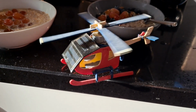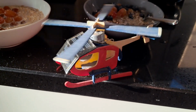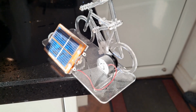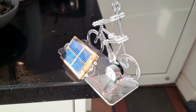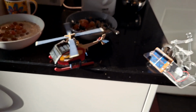So that one's just a direct drive off the solar panels straight into the motor, whereas that one's a geared drive. Oh, I'm glad I caught that.